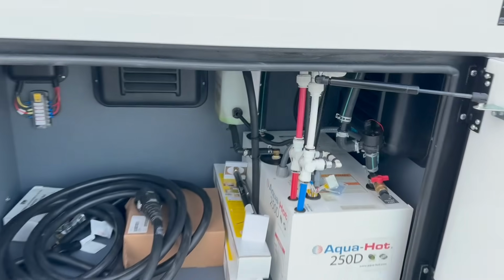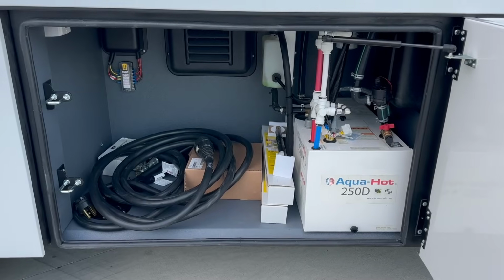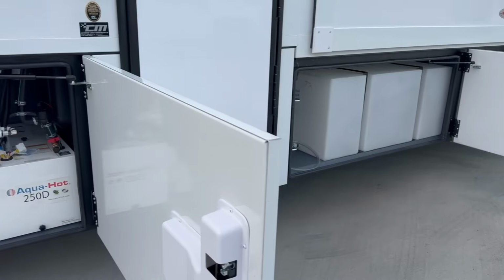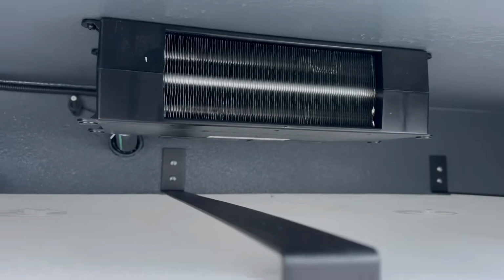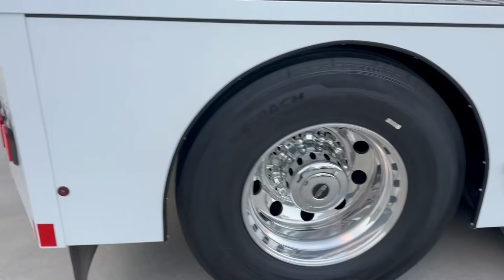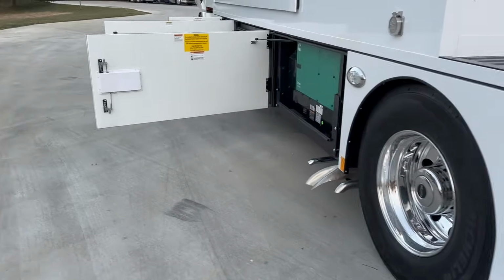AquaHot's very cool. It uses either diesel fuel or electricity to heat up the boiler antifreeze. It runs that through a closed loop system and makes heat, or it runs it through a heat exchanger and makes hot water. Let me show you one of those. So it has a heated water bay. See that little deal up in there that looks like a radiator? You have two antifreeze lines coming in, and the hot antifreeze runs through that and a little fan comes on, blows across those fins, and makes hot air. So heated water bay, heated wet bay over there.